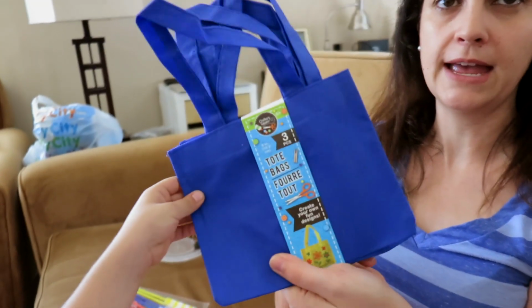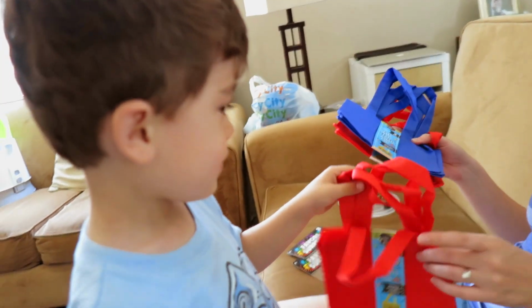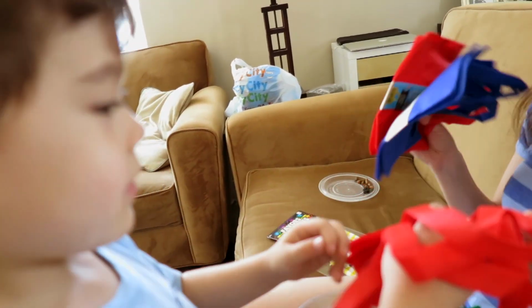And like his party last year, we got these little canvas bags at the dollar store. And we will put things in here. I want the red bag. Okay, you can have a red bag. That's why we got two reds. We got one blue and one green and two reds because you like red.